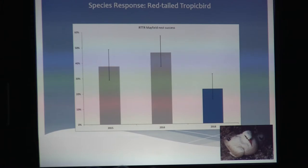Red-tailed tropicbirds. They actually had a worse year than 2015 or 2016, but Eric, my co-author, and I were talking about this, and Eric was saying that this was the worst year for tropicbirds on Oahu in 13 years of monitoring. So presumably this is just an impact of oceanic conditions and has nothing to do with what is happening to the birds on Lehua.